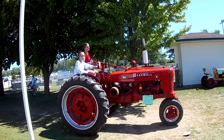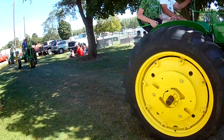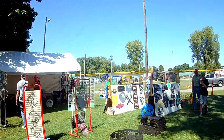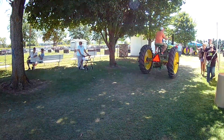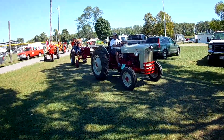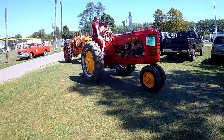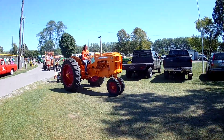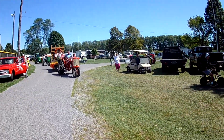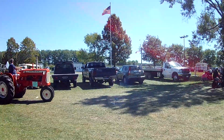There's a ladies' tractor for the mom. A Model 50, that was kind of cool. Nice shade trees over here. But yeah, over here some vendors will be going around. Yeah, they'll park those over there with the other ones. A 445. Pretty neat. And actually there's more antique farm equipment over through here, and this is the camping area.